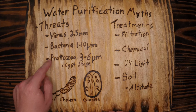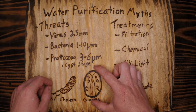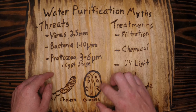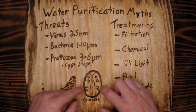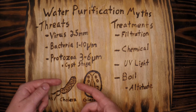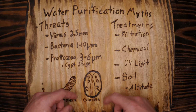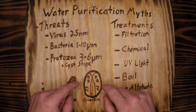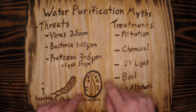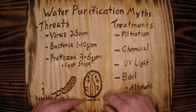Our final threat here is protozoa. Protozoa is a little bit larger than bacteria, still a single-celled organism, but a little more complex. These tend to have mechanical capabilities of latching on. They have complex life cycles. They don't just reproduce into the same exact bacteria over and over again. They can have a cyst stage. They can then be activated by stomach acids and then latch onto the intestinal wall. These little buggers are your Giardia or your Cryptosporidium.